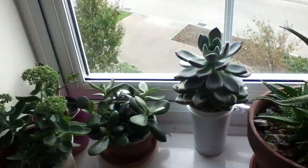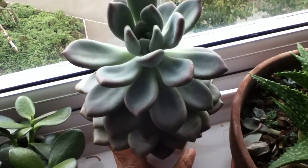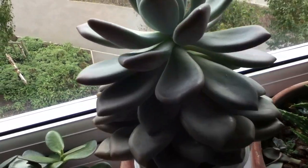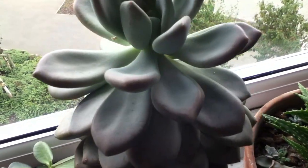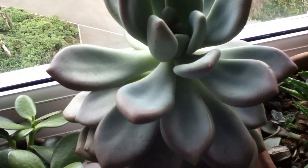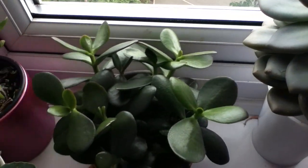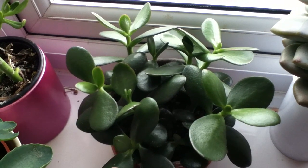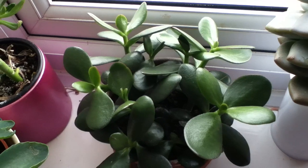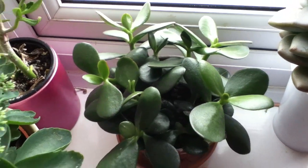And then back there, I think this is a variety of echeveria, and it's growing really big. I love the icy blue color, and it's got a tinge of pink at the edges of the leaves. And then here, these are the cuttings from my money plant that I'm trying to turn into a little bonsai tree.